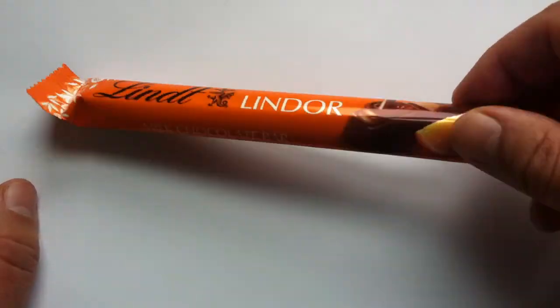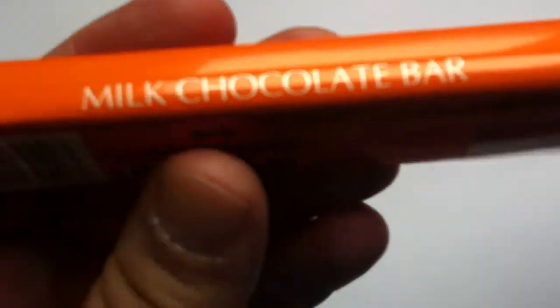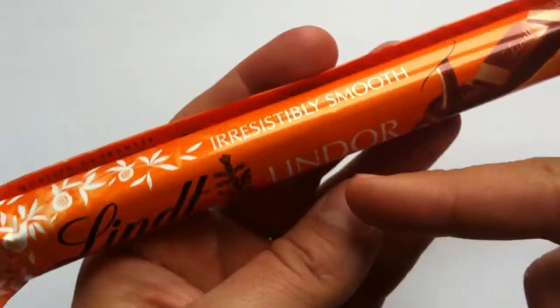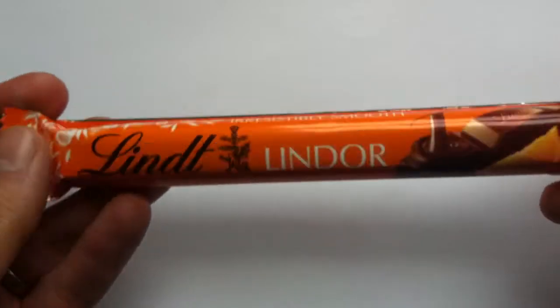Orange. Orange Lindor, I guess, is what it is. Orange Lindor Milk Chocolate Bar. It's a bar, guys. Think about this. It's a Lindor, but it's a bar. You don't think about Lindors as making bars.